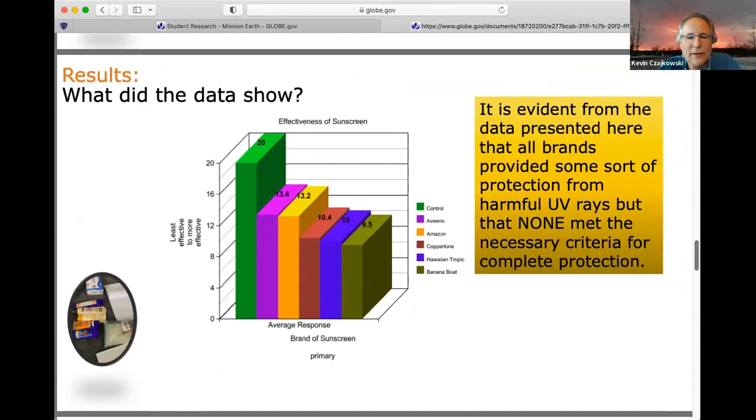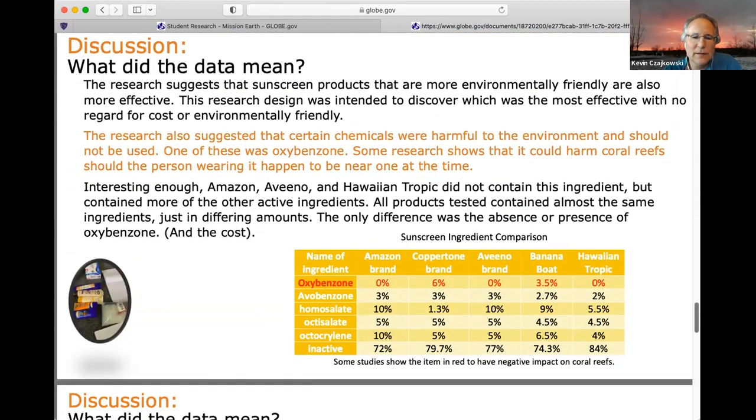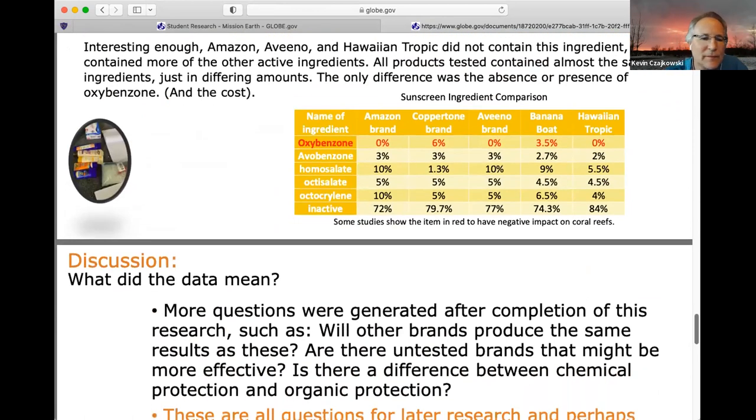Okay, so we have a graph, Kevin, showing that. Yes. Was the process that she just rubbed the beads with the lotion? Yes. Okay, thank you. And then she compared the cost as well, and looked at some discussion. Oh, she put the ingredients down. That's good too. What's in them, and the percentages.